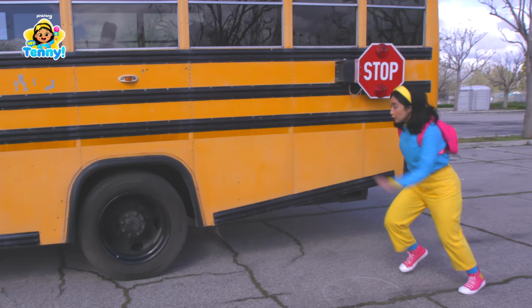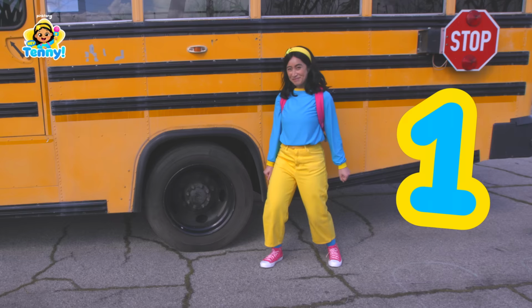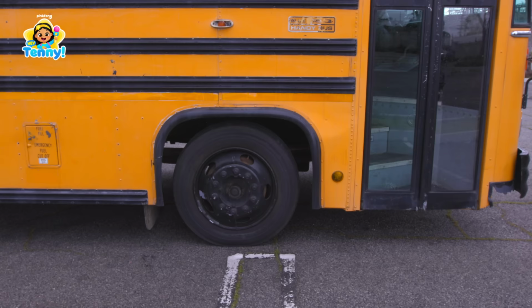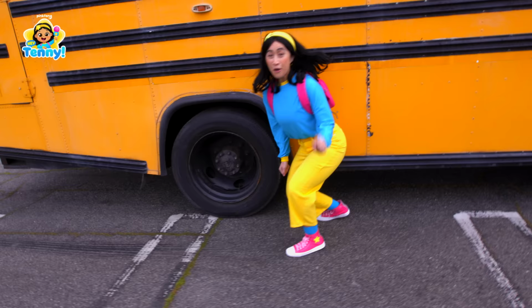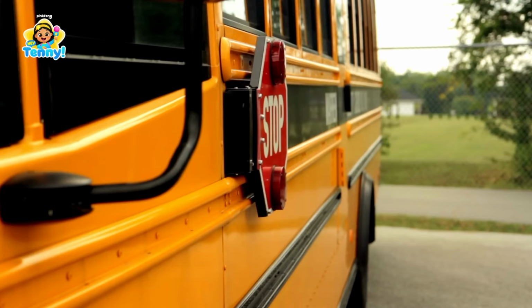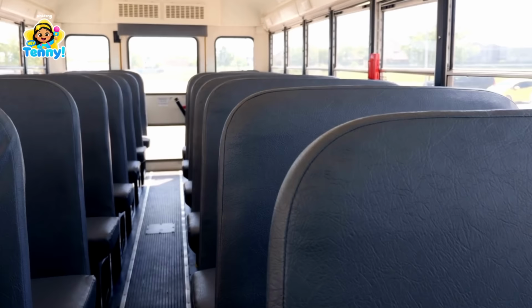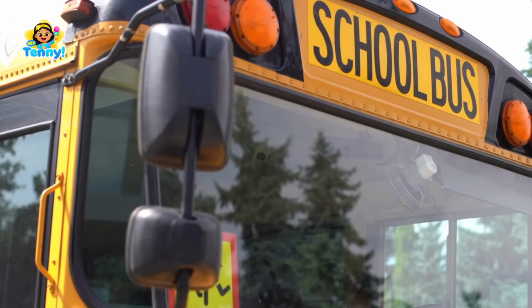Look at the wheels. I count one, two, three, and they are all black. School buses have a stop sign that extends out with flashing lights. And there are doors that swing out like this. Inside of the bus, there are two rows of seats. And the words school bus are printed on the front of the bus and back.